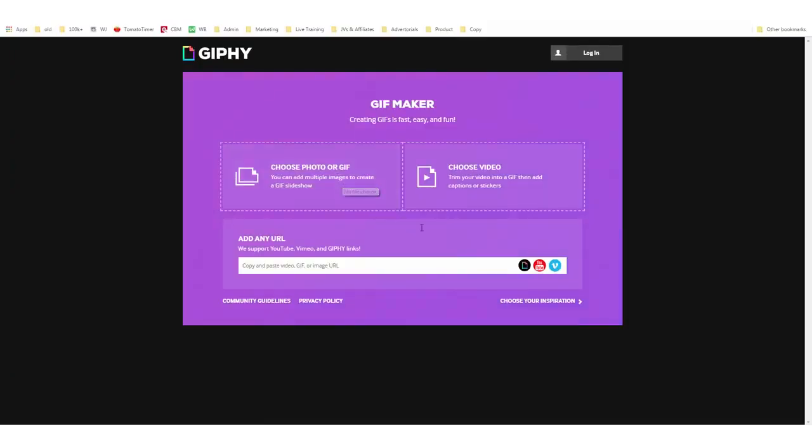Now, the one bonus tool that I'm going to show you is a really cool one I just came across. I totally forgot about it. It's called Giphy. This is how you make animated GIFs. Very simple, very effective, and it's a free GIF maker. I've gotten really big into GIFs lately, these moving GIFs. So I'm not going to go too deep into that.